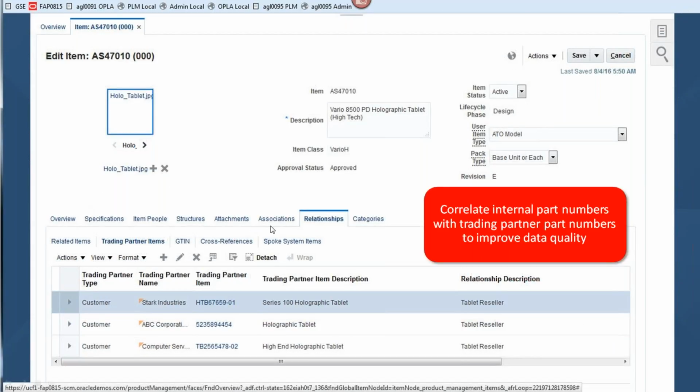And then finally, you can also track a whole series of relationships. In this example, we're showing trading partner items. So maybe we're selling this through a channel or through other companies. And we want to have the ability to link that data so that we know exactly what numbers everybody is using for the same product. This allows you to establish that relationship and be able to match the part numbers of who's selling this product under one part number.